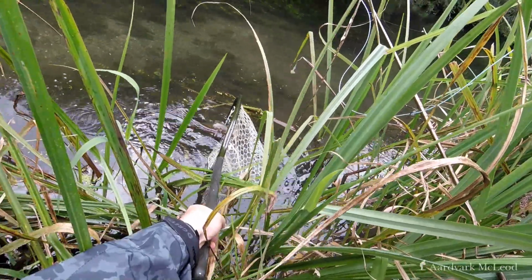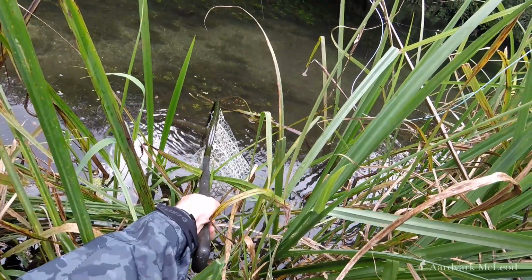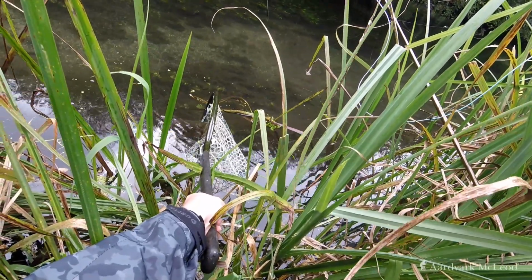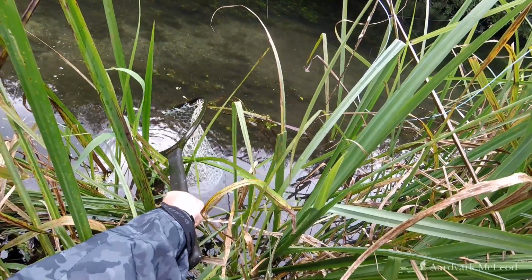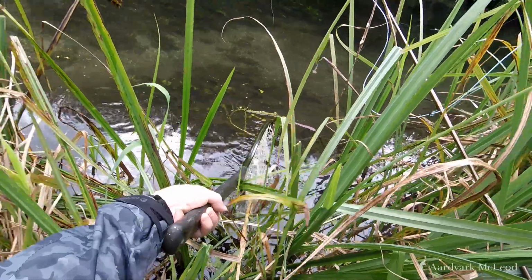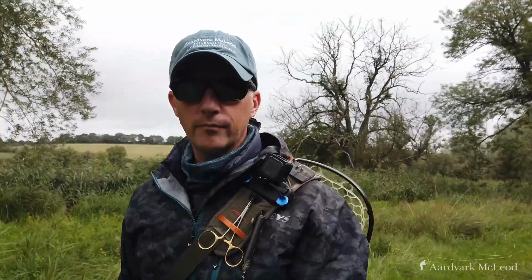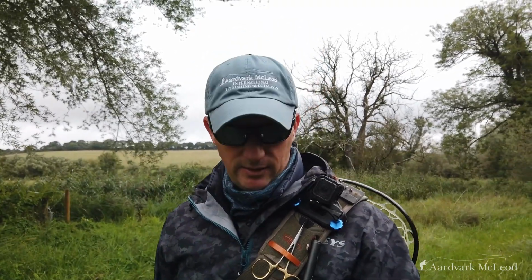That's a really pretty, pretty fish. Come on, back up a bit. Just support his head with the net. And away he goes. Get bigger for another day. So the sun's come out briefly. That was a lot of fun. Oh, there's an olive just come off there. But you know, I've bothered these fish in this hole enough, so I think I'm gonna move on up. Let's see what else we can find.